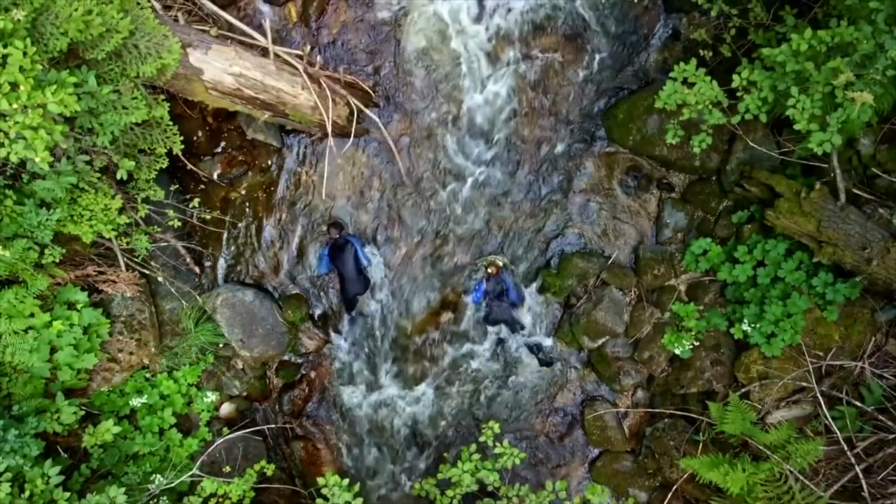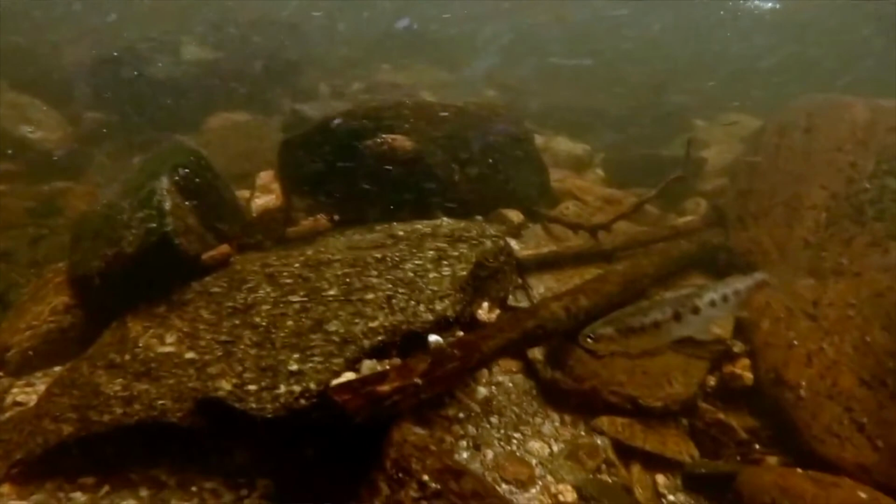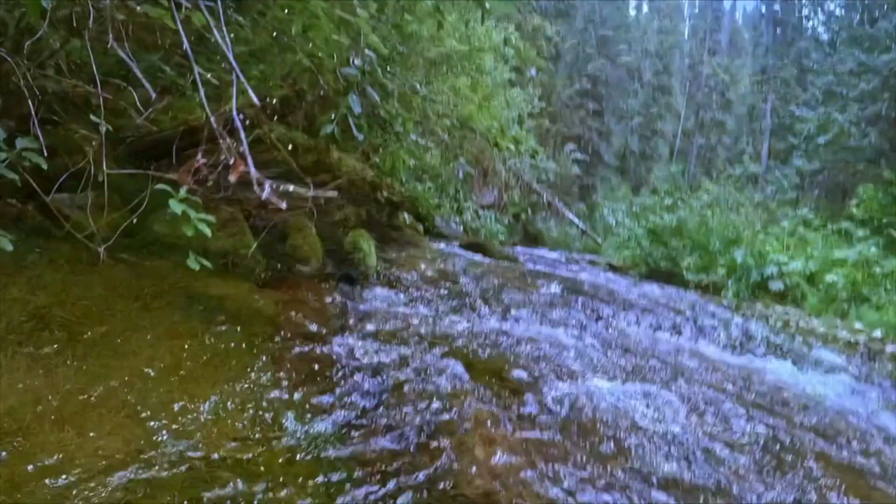Besides Chinook salmon and steelhead trout, crews will observe coho salmon, native cutthroat, and bull trout, as well as other fish and amphibians. Fortunately, the opportunity to work in such incredible locations easily overshadows any discomfort associated with getting the data.